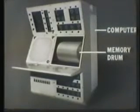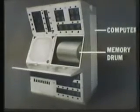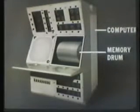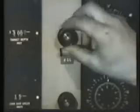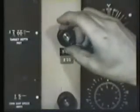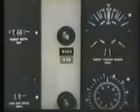In the original ASROC Fire Control Group, Mark 111, a digital computer is used. A later version, the Mark 114, uses an analog computer and does not have a memory drum. The attack console unit operator is the senior member of the attack console team. He sets in assumed target depth in accordance with doctrine. Dials on his console show the solution for true wind direction and speed.